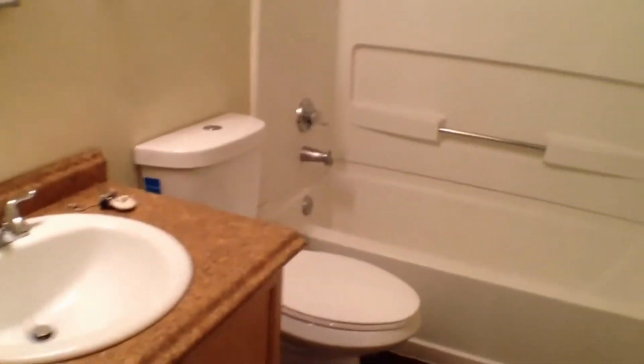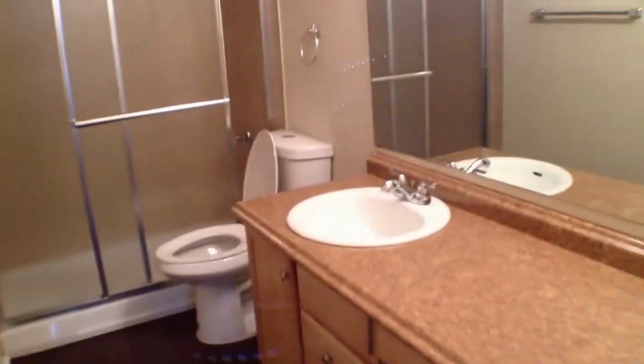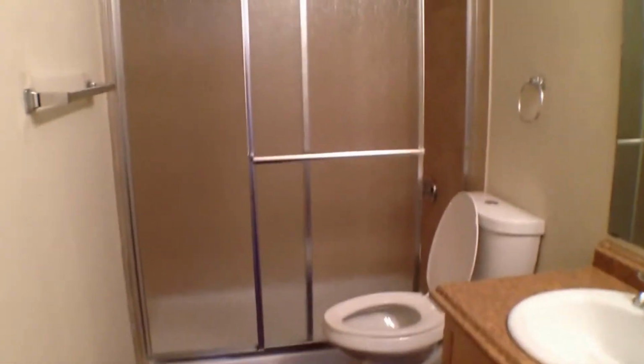The shared upstairs bathroom, again, redone, new commode, new sink, countertops, and here's the huge master bedroom. There's the ceiling fan here. Carried on the wood surface from downstairs in the bathrooms. Stand-up shower. And you've got a big walk-in closet here.